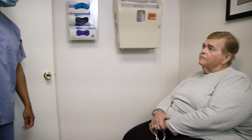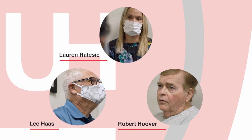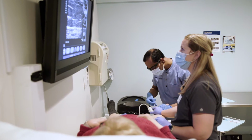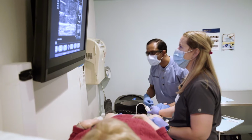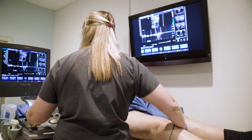I started getting bulging veins in my lower right leg. This is Lauren Radozic. I've had problems with ulcers and varicose veins. Lee Haas. I have AFib, but my legs were bothering me quite a bit. And Robert Hoover. Three very different people with one common problem: vein disease. But all three took advantage of the innovative techniques offered by vein care specialist Dr. Ravi and his team at North Ohio Heart Ohio Medical Group.